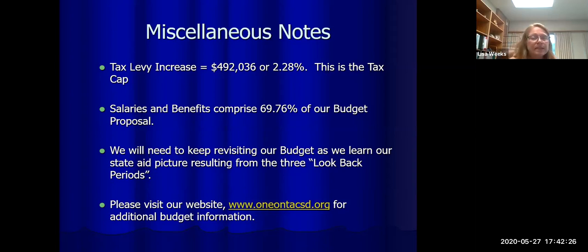We will, as I said in the beginning, we're using the information that we currently have right now. We need to keep revisiting our budget as we learn more of what happens. We've talked about the state look back periods, and actually I'm shocked that we haven't heard anything by now. I thought that by May 15th we would know something about the first look back period that ended on April 30th. And then the next look back period ends June 30th.